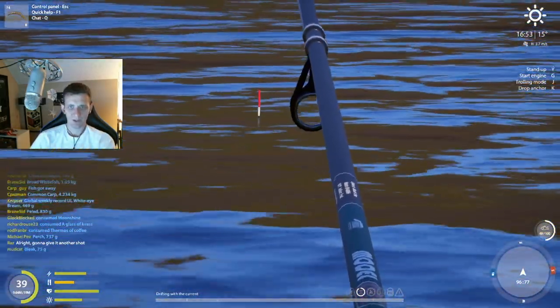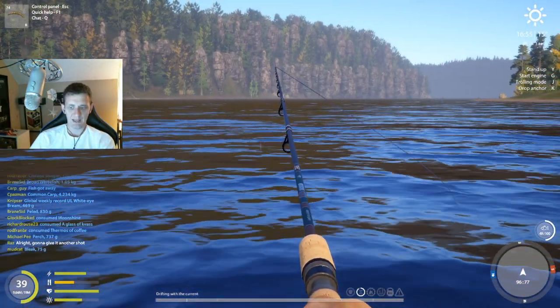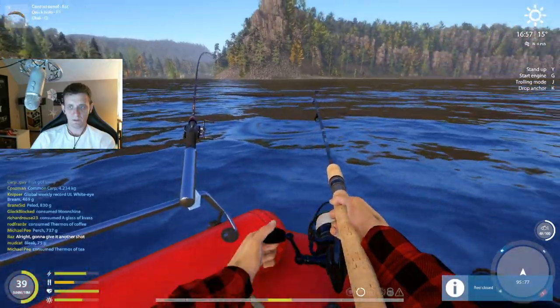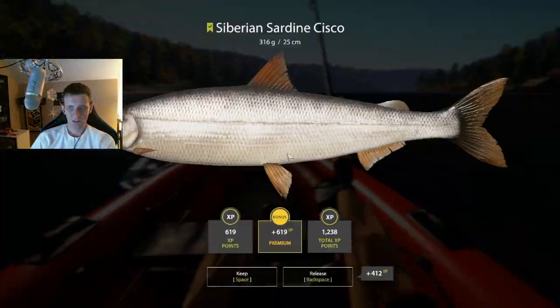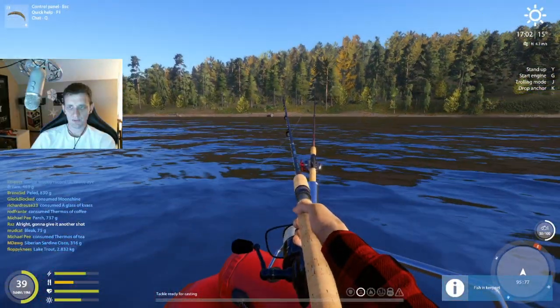Sometimes I've had to be a little patient on the float bite, but it's not been bad, and we're currently sitting at 76.8, so especially if we get like, you know, a few happy hours in and keep doing some float fishing here and there, we're going to be at sandwich bait before you know it. Like, the end is in sight. That's a nice Cisco. It's gotten up to a good size there.